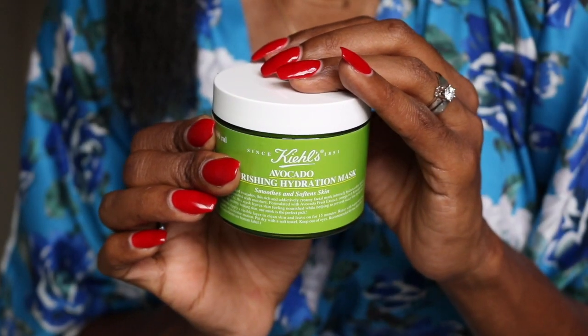Super effective. Every now and then I do a little at-home mask. I actually do a Sunday spa night every Sunday. It's like a little stress-free ritual that I love to do, and I will do my whole skincare routine, including a nice little face mask. One that I've been using is a really nice, easy one. It's very hydrating. It's called Kiehl's Avocado Nourishing Hydration Mask.